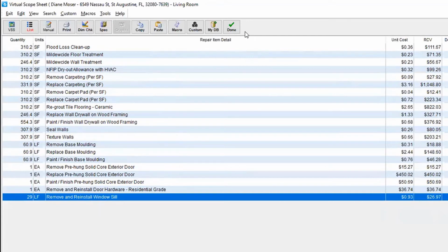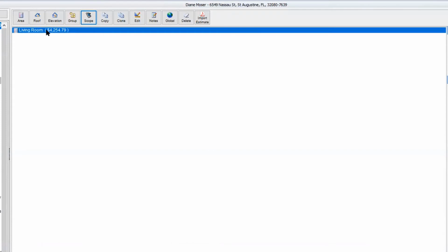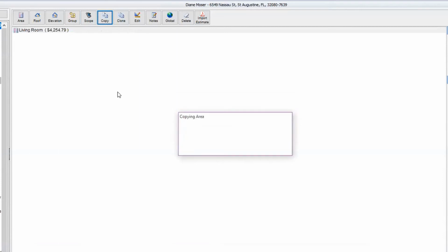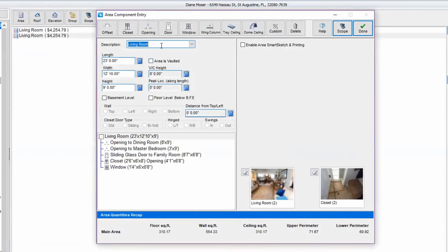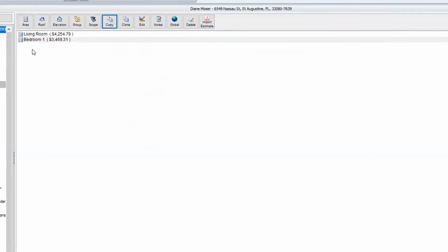So now that I've clicked on done here, I'd like to show you another time-saving tip, and that is copying. If I need to use the same scope or close to it and make a bedroom, I can simply come up, highlight it, and click copy. And now, once I say yes, it's going to bring up my area listing screen. I can say bedroom number 1. Change the dimensions. Let's say this is a 15 by 15 and it's 9 foot. As I do that and click on done, those calculations will now be for a 15 by 15 room with any of the offsets that have popped in there. So that's how easy it is to make a copy.